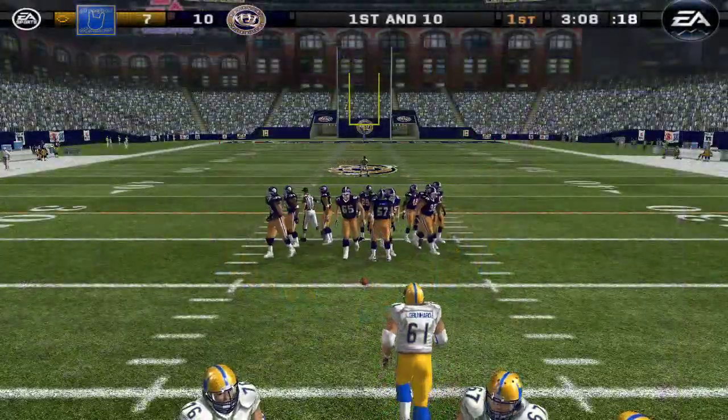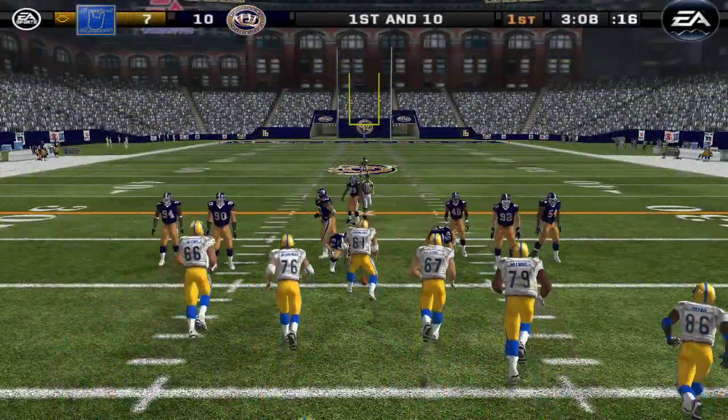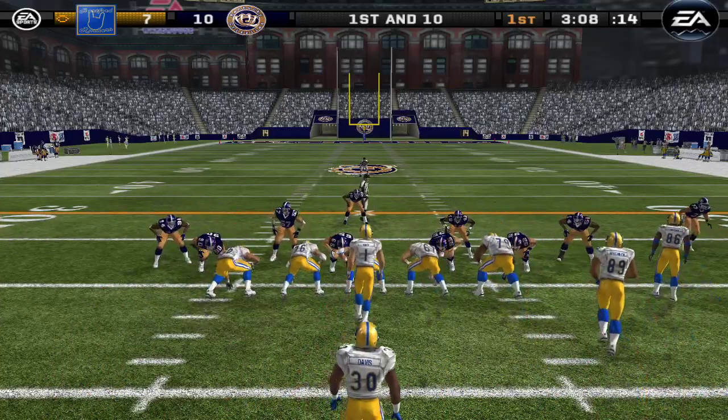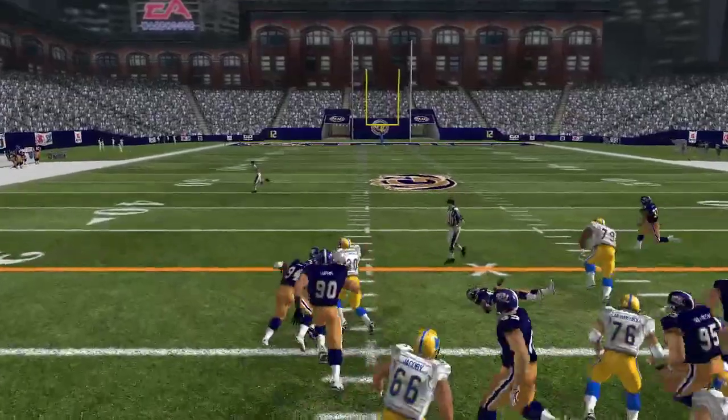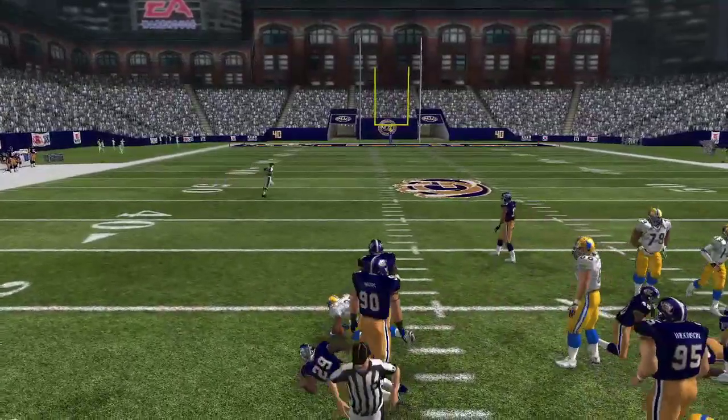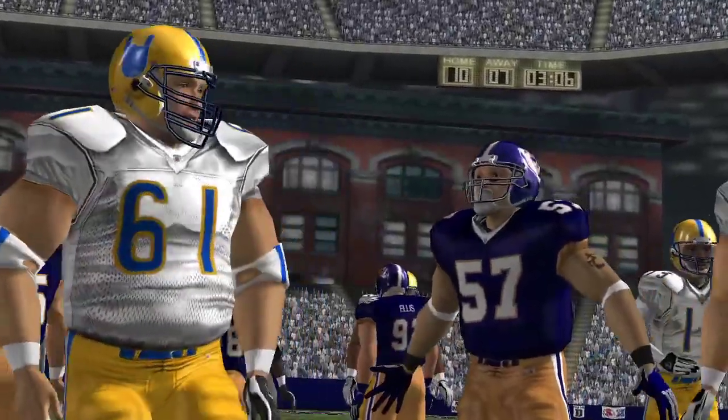Ball on their own 20. At the 20-yard line. Really thinking about getting Axis Football 20 to see how this would look in it, to move things over. Not quite sure what the translation work would be.